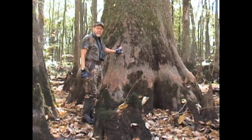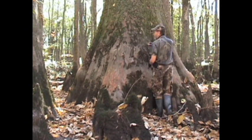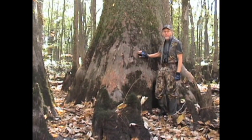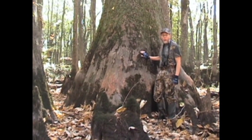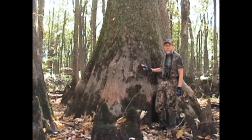This is one of the granddaddy cypress out here. There's no telling how old this tree really is because each tree grows at a little different pace. But this tree is probably 250, 300 feet tall, and I'm willing to bet it's at least 400 years old. Probably a lot older.